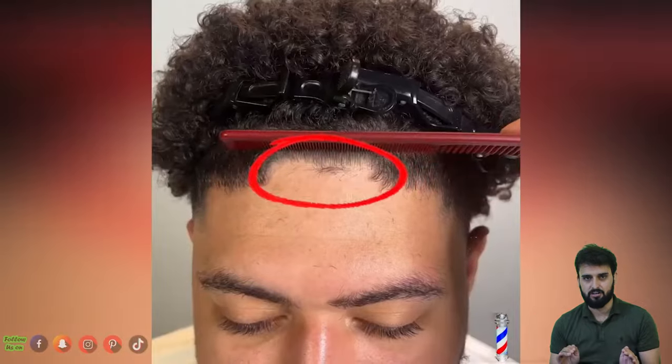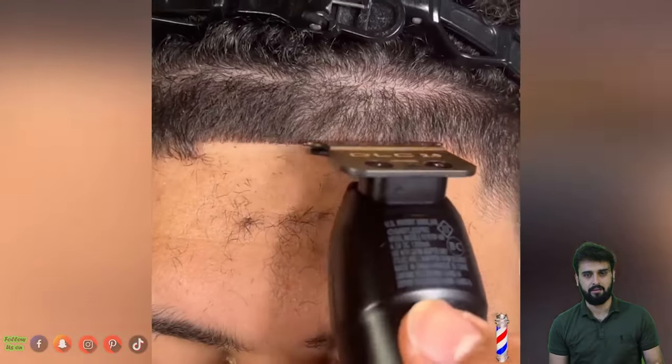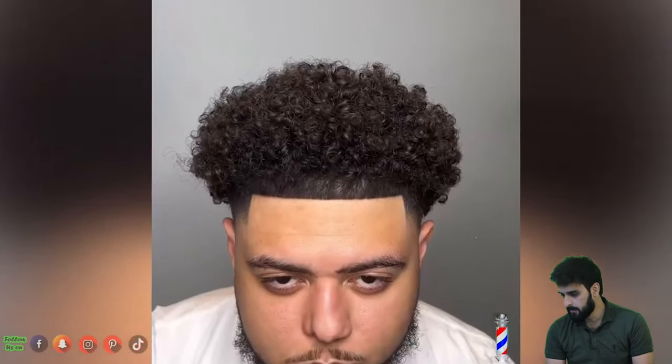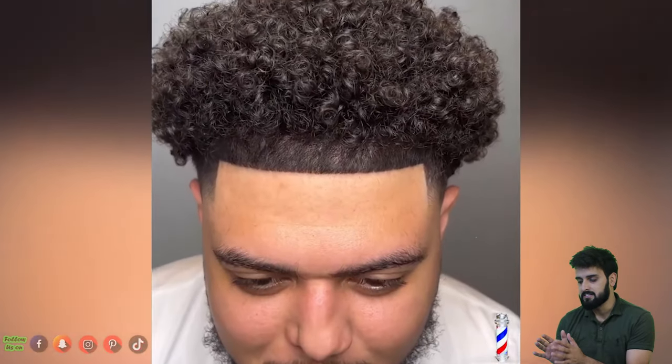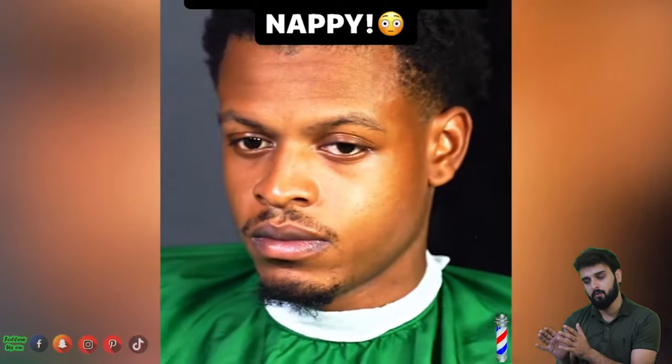Just look at the first one. This guy literally got a life-changing transformation with his beard, and that beard shape was just insane. And here is the most beautiful shape of line haircut transformation ever. Just look at this one.